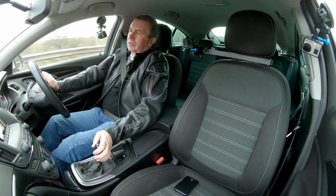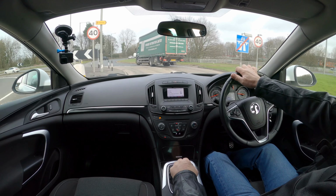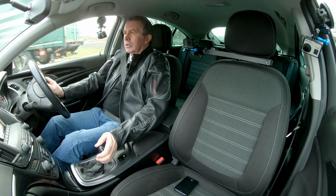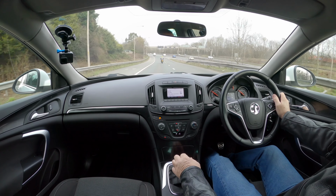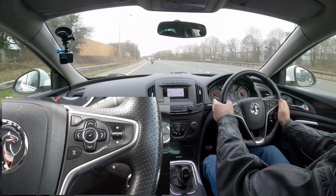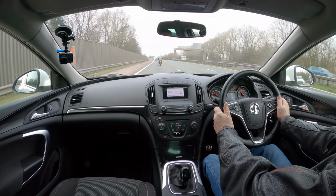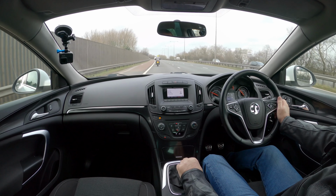Good acceleration. Go down the motorway here and try the cruise. Cruise is on the left, your audio controls are on the right. I don't envy this guy on the motorbike in front there today. It's very, very windy. You'll be leaning into the wind, and then all of a sudden with the fence in there, there'll be no wind anymore and you nearly fall off your bike.